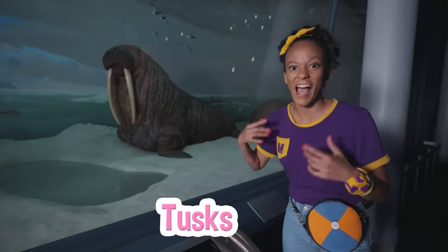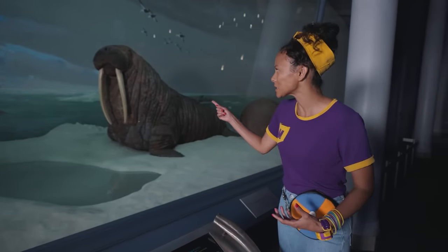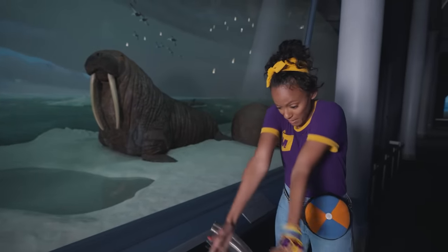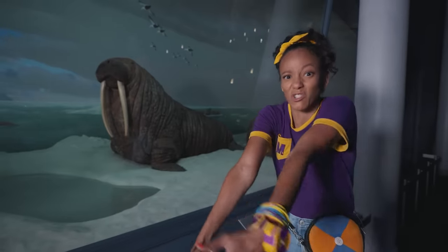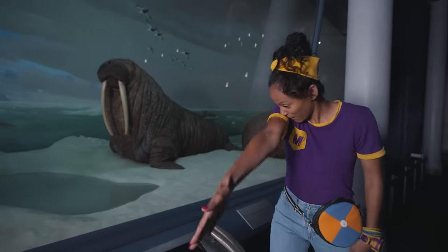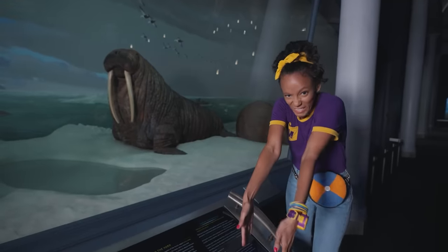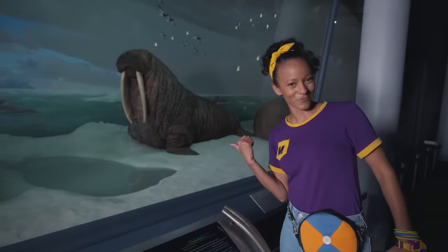Whoa, do you see those big tusks? They're made out of ivory and they're really strong and really sharp. And that one looks like the size of my arm, maybe even bigger. Can you imagine if you had something that big hanging out of your mouth? Could you even find a toothpick big enough to clean that thing? They can use them when they're in the water to poke into the ice and pull their bodies up. Very helpful.